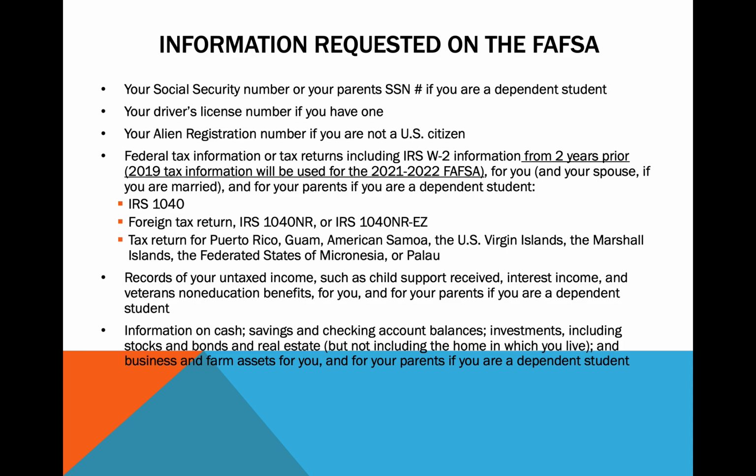You will need your record of untaxed income, such as child support received, interest income, and veterans non-education benefits for you and for your parents if you're a dependent student. Lastly, you'll need any information on cash, savings, and checking account balances, and investments, including stocks and bonds and real estate. Please note that for the real estate, this does not include the home in which you live. And if you have any business and farm assets, that applies for you and for your parents if you're a dependent student.